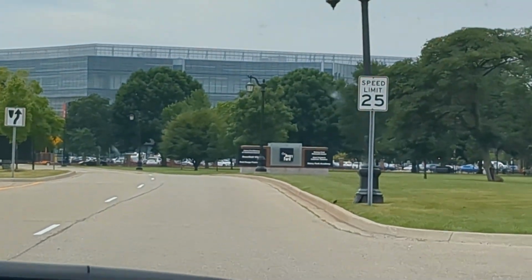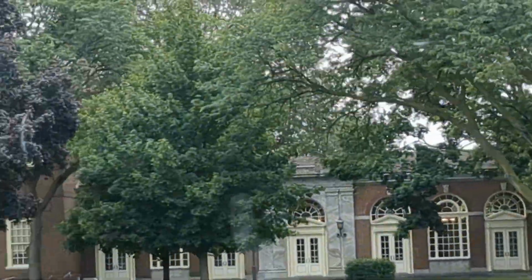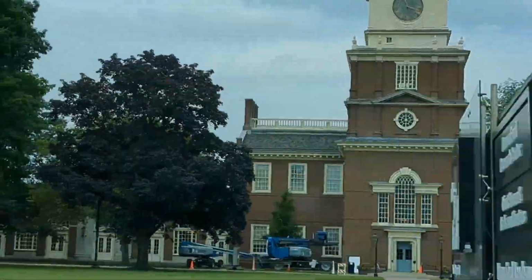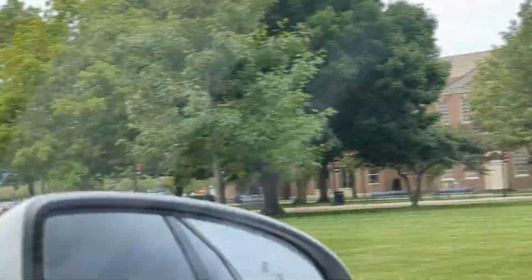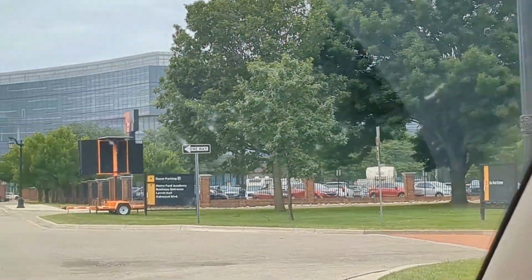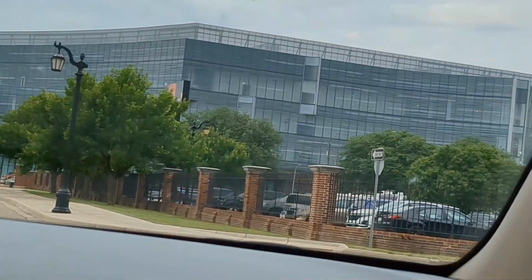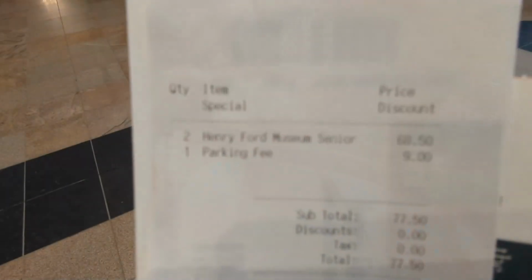So we are quite excited here. Wow, look at that. Huge institution over there. Theaters, Henry Ford Academy. My goodness, what a complex. I guess parking. There we go. Maybe it's in there. Oh, wait. No. There's the Welcome Center on the right. Okay, let me turn around up here then.